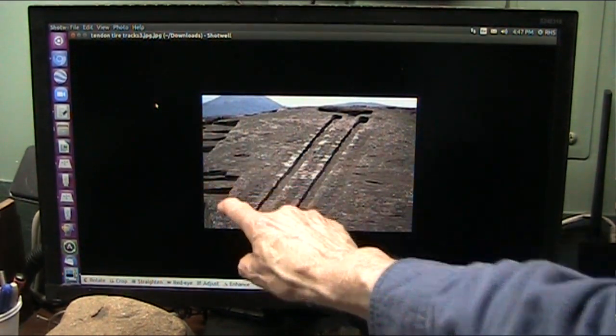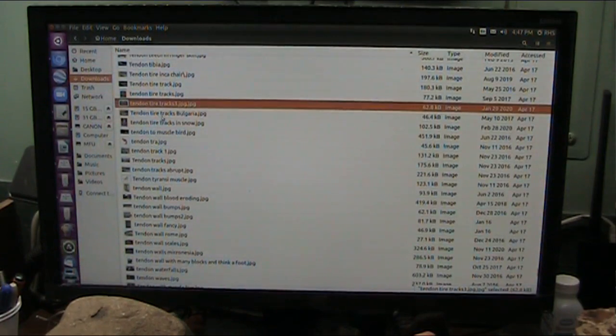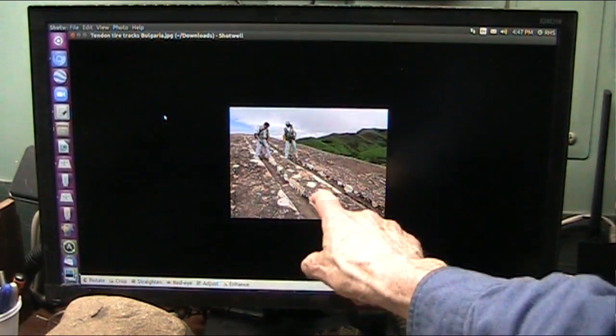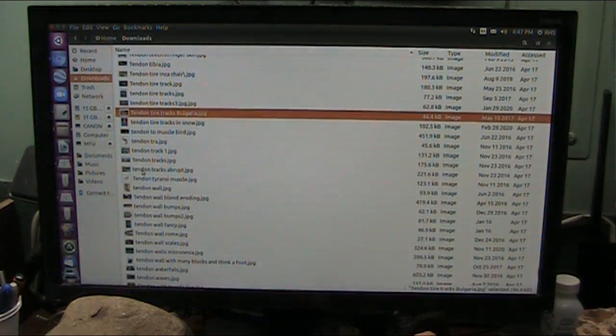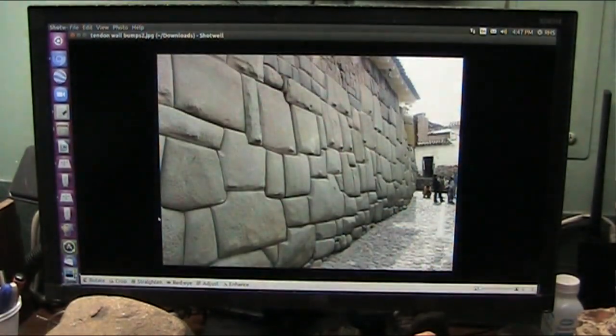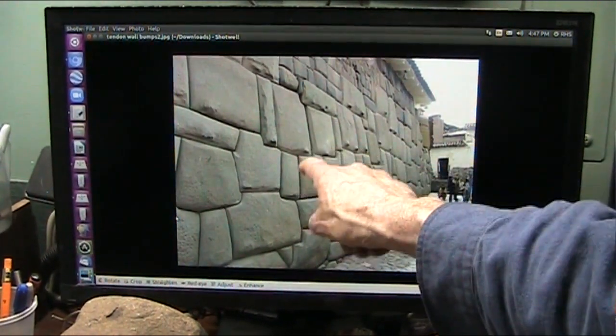They cut these slabs and made the walls in Peru. Who did that? Here's another one. I think this is in Bulgaria. Same machines. Who had these machines here? They cut all these slabs out of those things, right? And then they brought them down here and made them here.